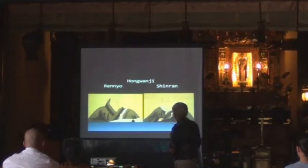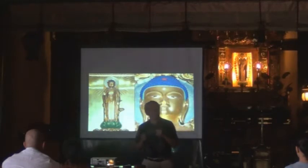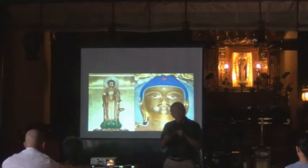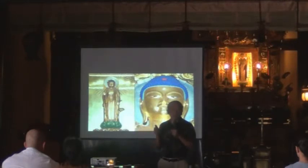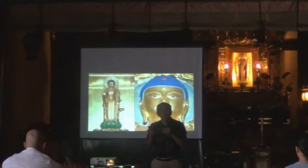For Honganji, the patriarchs will be Shinran on the right side, Renyo on the left side. And the Gohonzon will be Amida. Really interesting thing is happening, I think, with Honganji temples. And we were actually talking about it at lunchtime, about the use of the Amida image. Because Honganji has a little bit of a problem with using the image of Amida. And it goes back to Renyo, maybe to Shinran himself, who said, you shouldn't use an image. Better than an image is a painting, but better than the painting is the Nembutsu. And that's what you should worship. You shouldn't worship a statue of Amida.